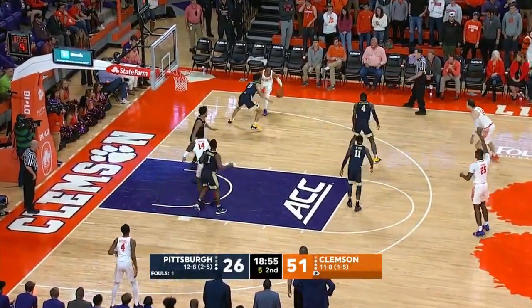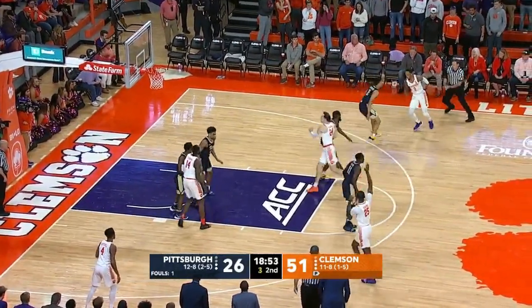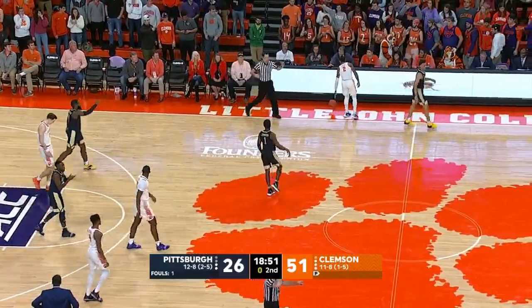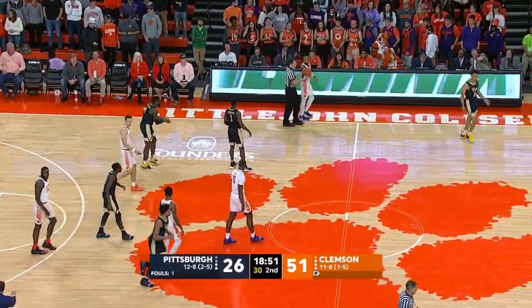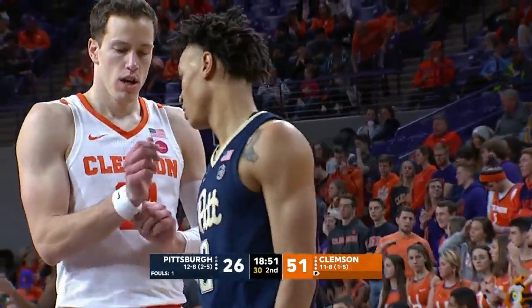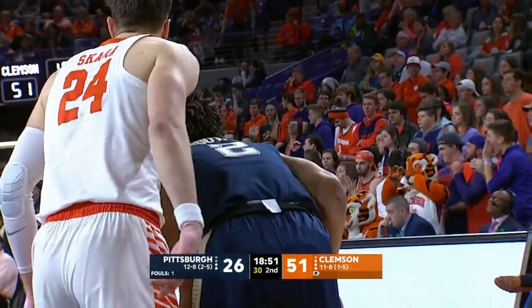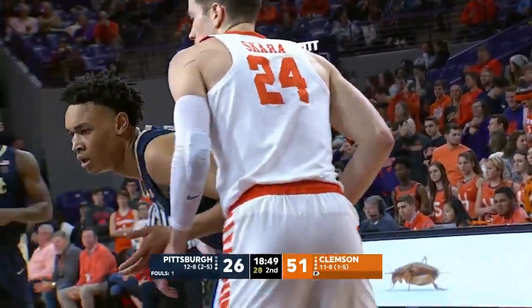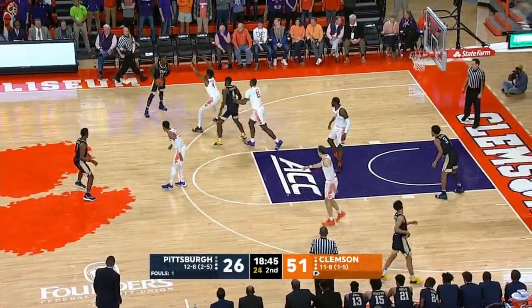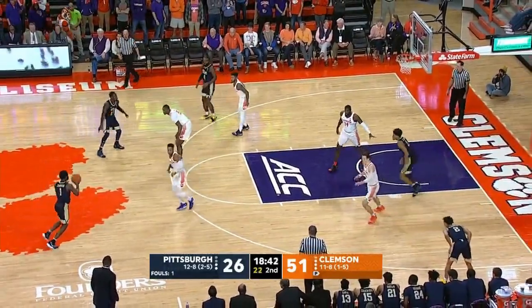5 to shoot for Clemson. Reed to White with the ball. And he lost it. McGowan's almost got the steal. It's a shot clock violation. Trey McGowan's number 1 in the ACC in the steals department with over 2 a game. Let's see if on the offensive end, if Elijah Thomas can get going for Clemson. And Jeff Capel starts this small lineup again for Pitt, going with mostly guards on the floor.